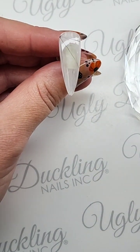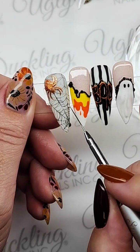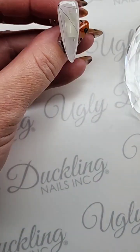Okay. Now we're going to come in and we're going to start doing the little swoops that join the spider web together, that make the spider web.